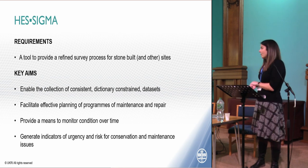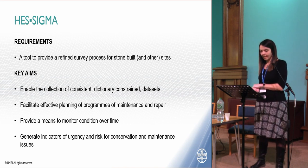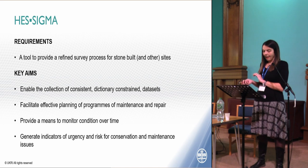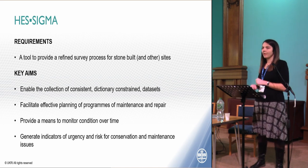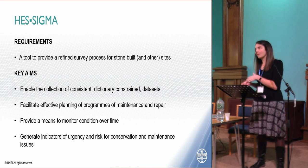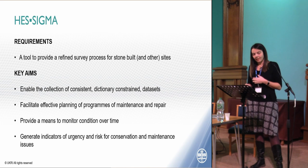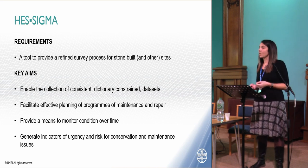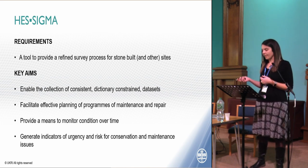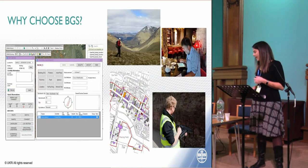So they approached us in 2015 to ask if we could help them with this. We've got, as I said, a good working relationship. The HES SIGMA project manager, who has subsequently now gone to HES, did a research fellowship with HES before joining BGS. So it was linked through her that this project came to BGS.